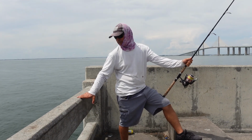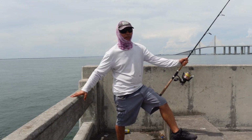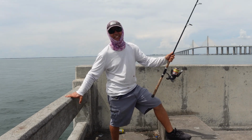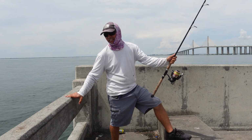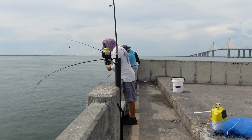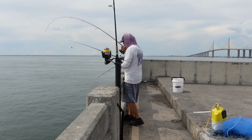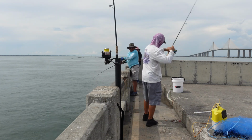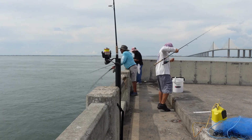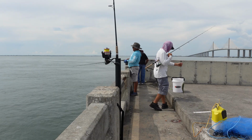Let's rig again. We're trying for grouper anyway. We didn't try for tarpon, but hey, we'll take it. Let's rig again. Try to catch another. Hey, that's a good one. Did you keep those? Yeah. Okay. Fat blue runner.